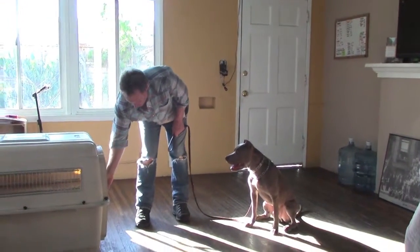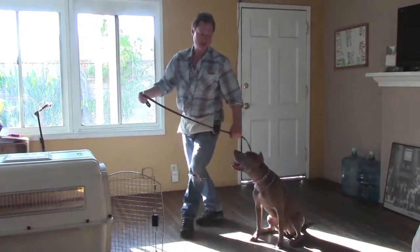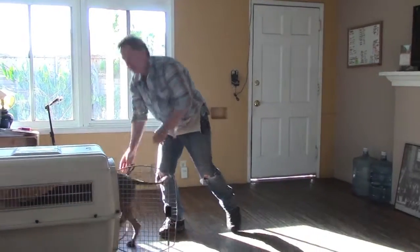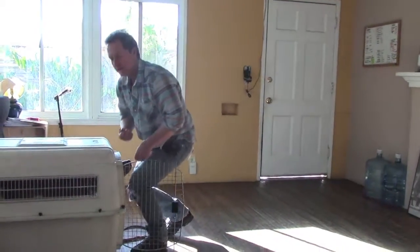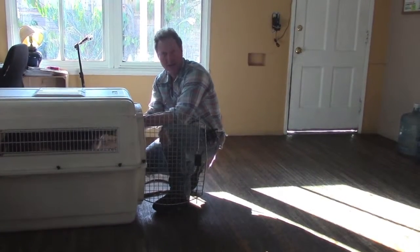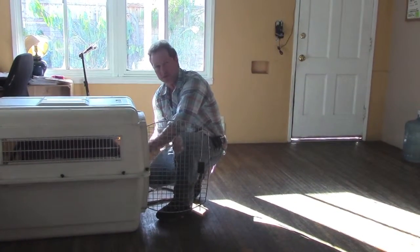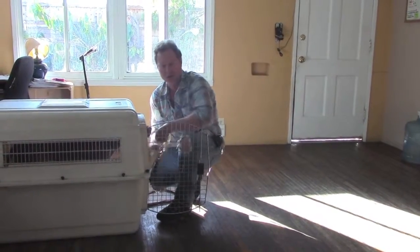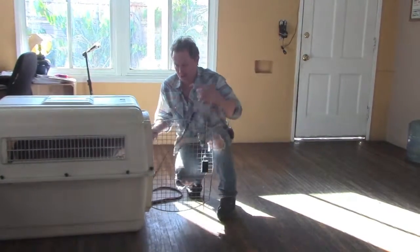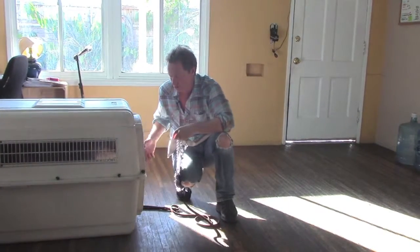And I'm going to open this crate door. And to send him in, you just say, Gana. Send him in. He's going to turn around. He loves his crate, because every interaction with us in his crate is very positive. And I always put on and take off his equipment, his collars in here. And as you can see, when he goes in, he gets a reward. As soon as he goes in and turns around, he gets a reward. I take these things off real quick. He gets another reward before I close the door.